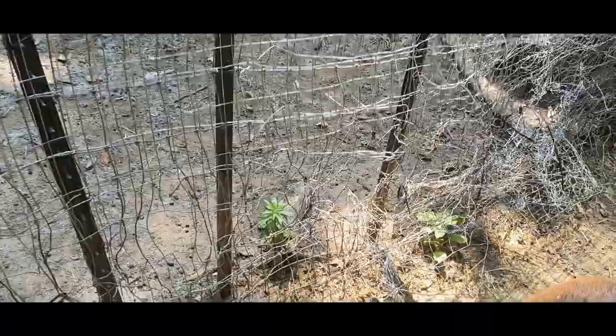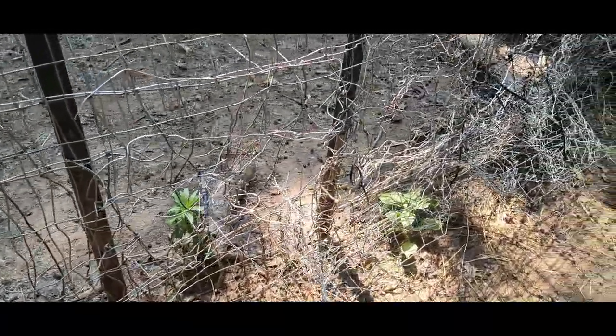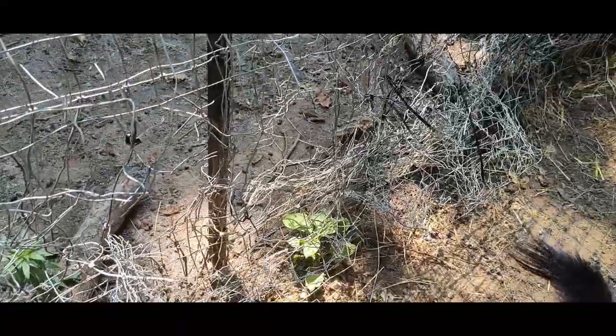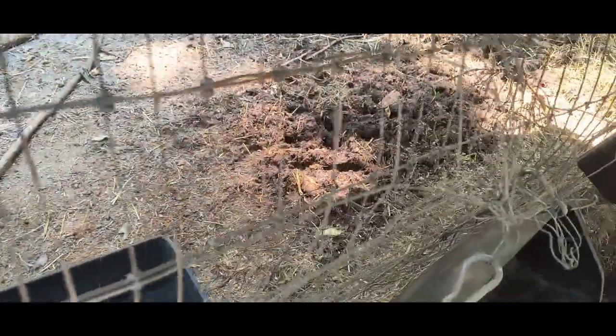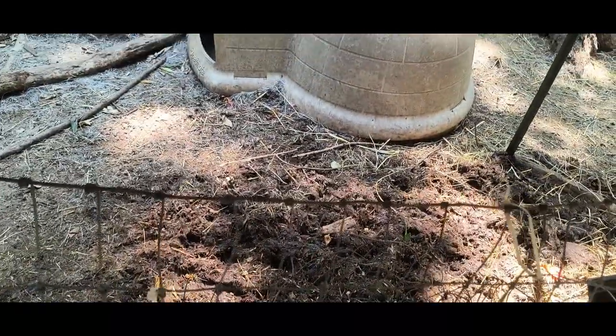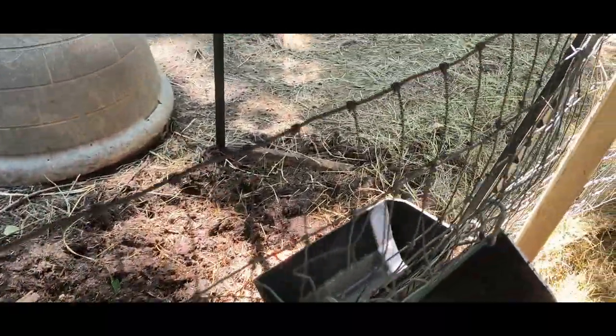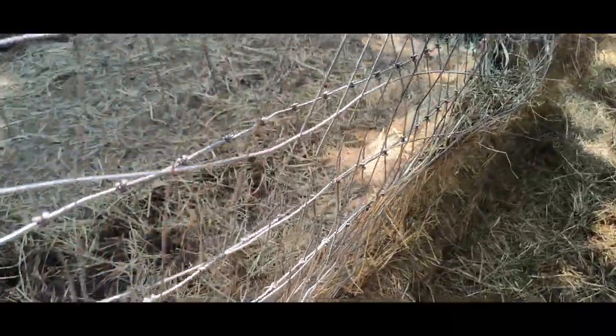So, just giving you a quick glimpse. This is the fence that needs to be repaired. Some of it. Part one. Good morning, Dottie. Part two is in here with all these feeders and things. The fence has gotten to be only about 2 feet high. I am happy that they haven't decided to jump over and get in with each other. That's been fortunate.